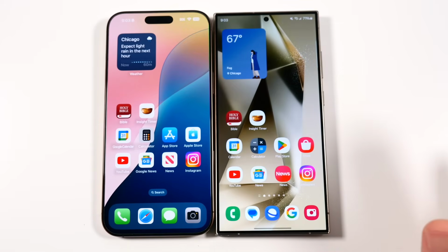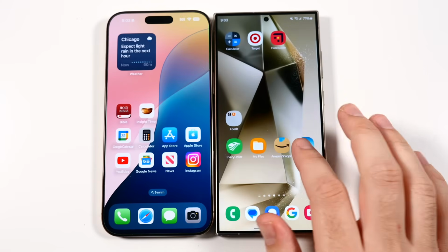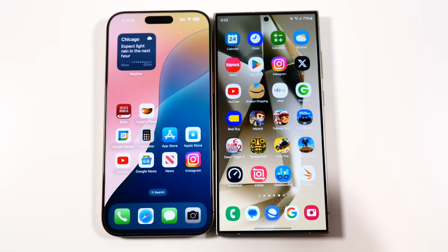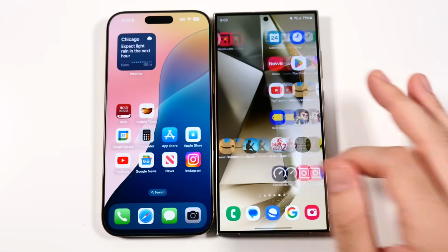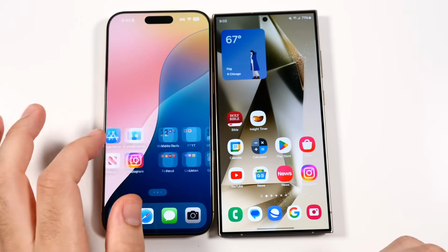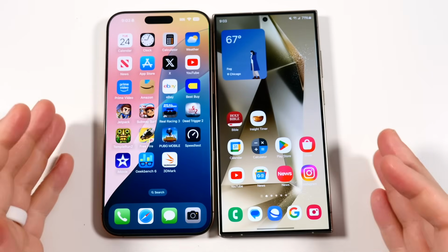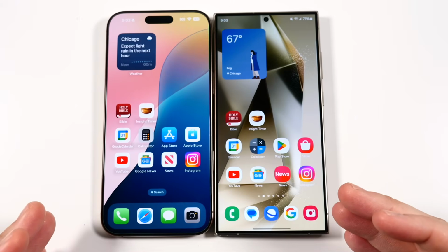This is an Android phone at the end of the day, and this phone is still more customizable than that phone over there. And I find that generally the software is more fun to use. There's just a lot more to do on the Samsung, and I just generally don't get as bored using the Samsung phone over the iPhone. But that boring factor of the iPhone means that it's super smooth and reliable all the time.